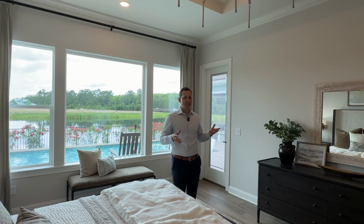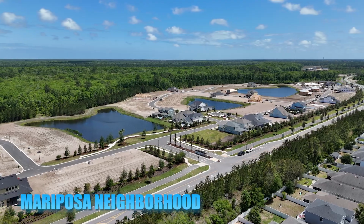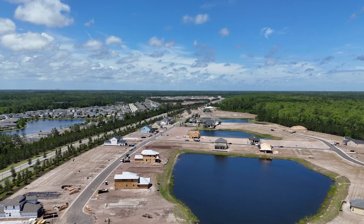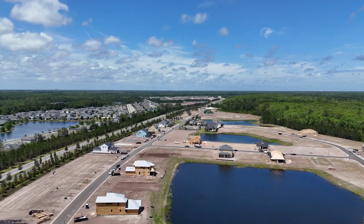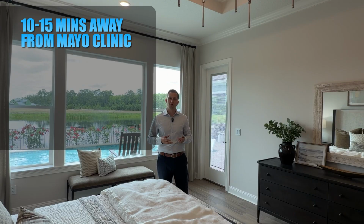But in general, this is in one of the newest, if not the newest, and definitely one of the hottest communities here in Jacksonville, Florida. We are in the Mariposa neighborhood, located in the beautiful Everrange community. This Everrange community is located right off of US 1, just north of Nocatee and just south of E-Town. And it's the next big community because of how conveniently located it is. So if you're looking to maybe move here for Mayo Clinic, whether it's to work or go to Mayo Clinic, this is going to put you within 10, 15 minutes away from Mayo Clinic.